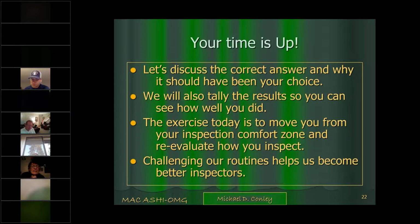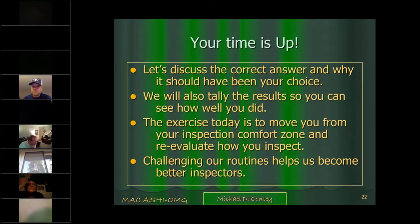Okay, that was it. Hopefully you kept up and you've written down your answers. We're going to discuss what the answers are, which one should have been your choice, even though you may have come close on some of them. We'll also tally the results so you can see how well you did. The exercise today is to move you from your inspection comfort zone and reevaluate how you inspect. Challenging our routines helps us become better inspectors.